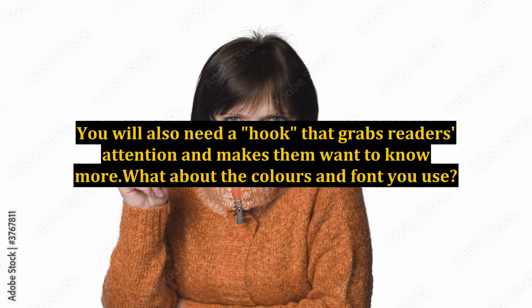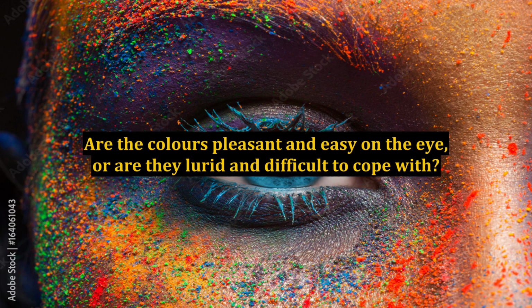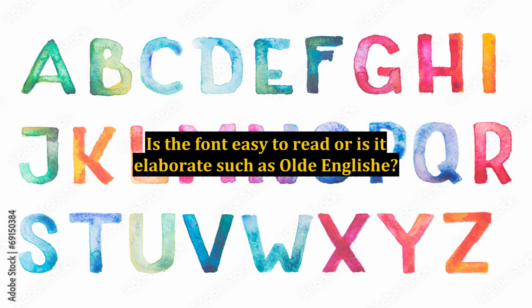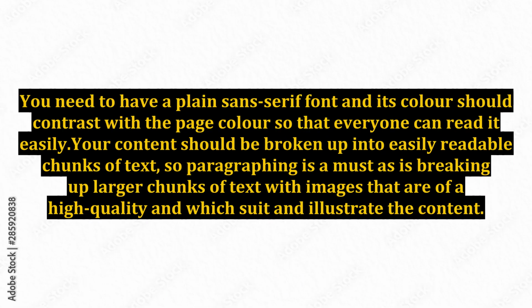What about the colors and font you use? Are the colors pleasant and easy on the eye, or are they lurid and difficult to cope with? Screaming pink or lurid green, for example, may be okay for younger readers, but will alienate the older ones who have the cash to spend. Is the font easy to read, or is it elaborate such as Old English? You need to have a plain sans serif font, and its color should contrast with the page color so that everyone can read it easily.